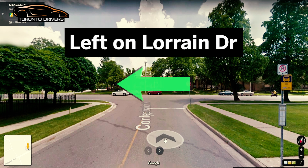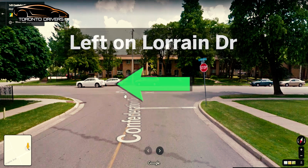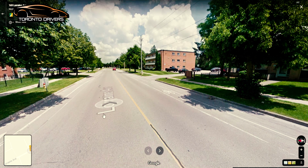Again, after driving straight on Confederation Drive, you're going to be turning left on this street, which is Lorrain Avenue. So you're going to be making a left on Lorrain Avenue. Again, after you turn left, you want to look for speed signs. Now there's no speed sign here, so I'm going to drive at 50 kilometers per hour.